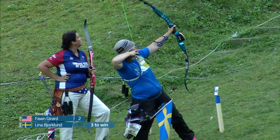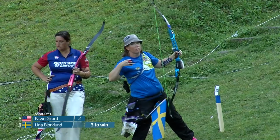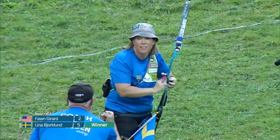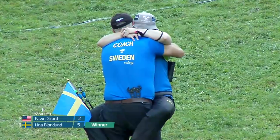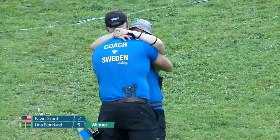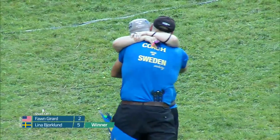It's not a bad arrow, actually. Not at all. Oh, my. Wow. Well done. Beautiful. That was a beautiful 5, and look at that. That is a happy archer. She earned that. That is a very happy archer. For sure. That was beautiful. That was a great shot. You couldn't ask for more.